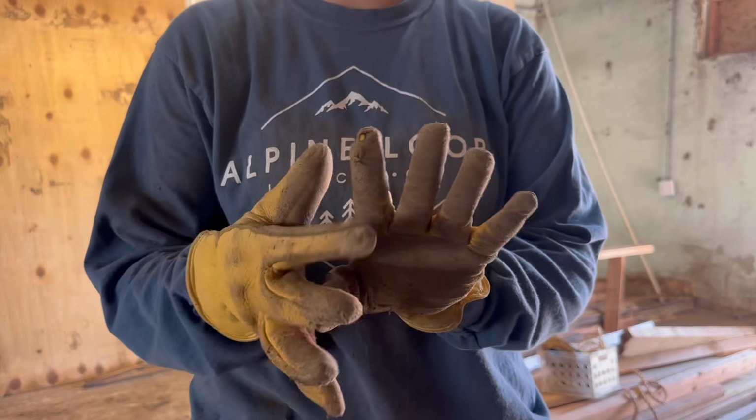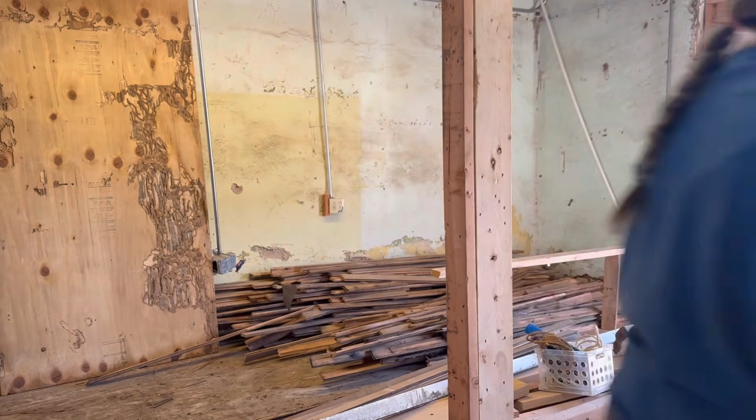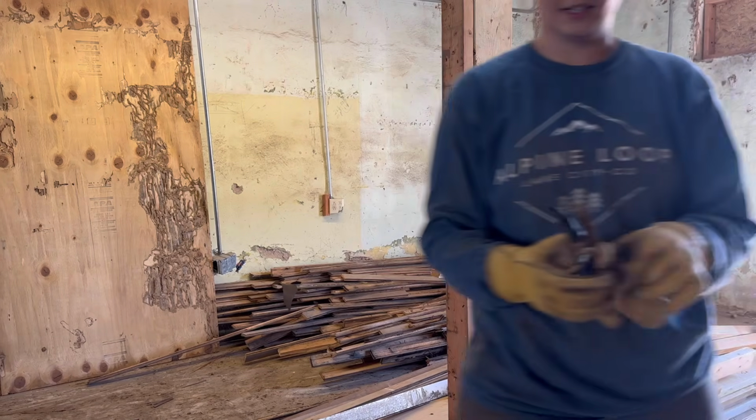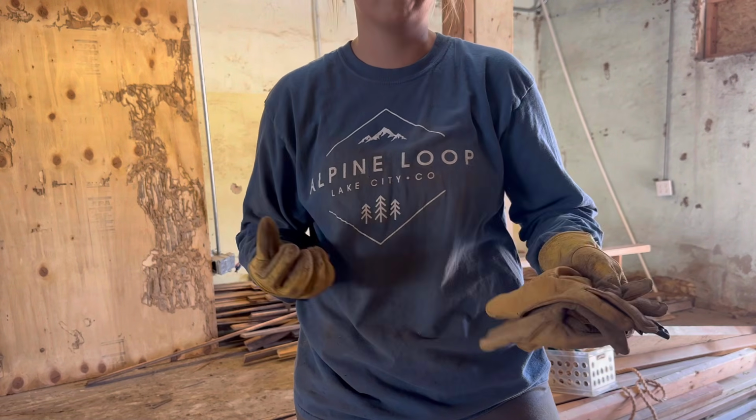This one's getting torn through. My other one, I probably just need to give up on these. I keep blowing out the fingers in them, but they're so comfy.